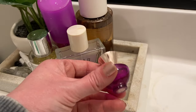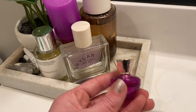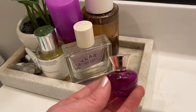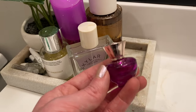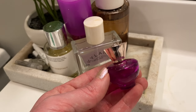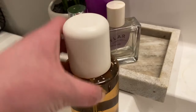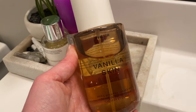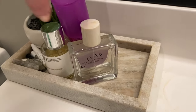I'm also going to put back my little Versace Dylan Purple little guy. This is really nice. I like this little guy, and I actually use this quite a bit too. It doesn't even really look like I've used that much, but I swear, the littlest bit goes a long way with this. But I was using this a previous month as well, so I'm ready to just put this back for a little bit. I have my Fleur Vanilla Skin, which I've had going for the last couple of months. And I just wanna have room on my tray for all my new things. So I'm gonna take that away.